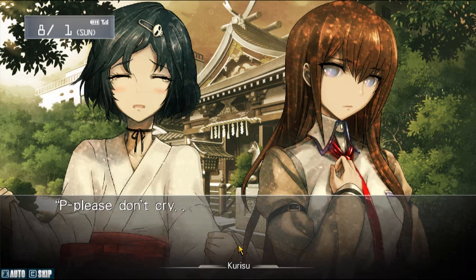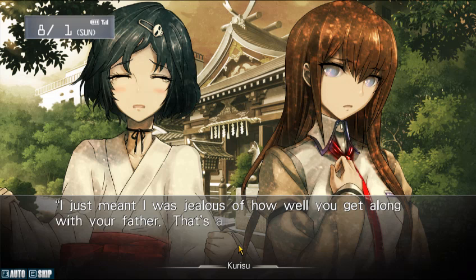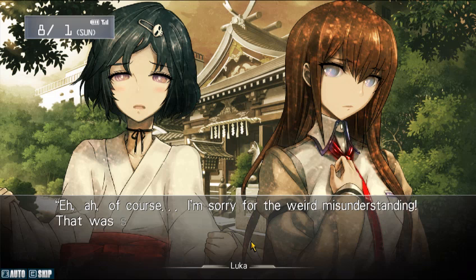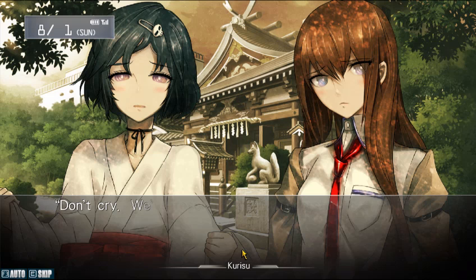Maybe a little too overprotective. Kurusu says that what she meant was that she's envious of how close father and son are, nothing more than that. Apparently, Kurusu is somewhat estranged from her own father. In fact, we hardly even know anything about him. Ruka apologizes for the misunderstanding and his rudeness. And Rukuko tries to smooth things over. Kurusu says not to cry, and that if the misunderstanding is cleared up, that's enough.